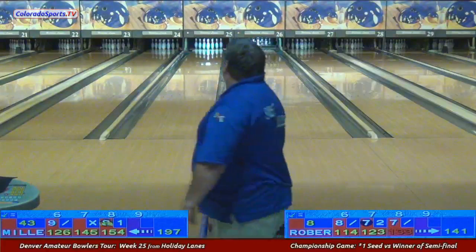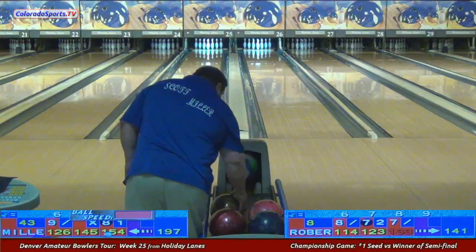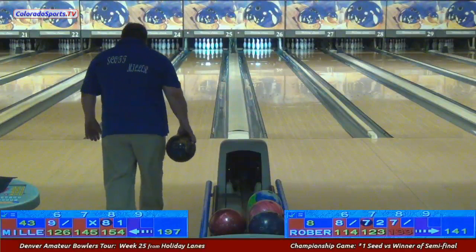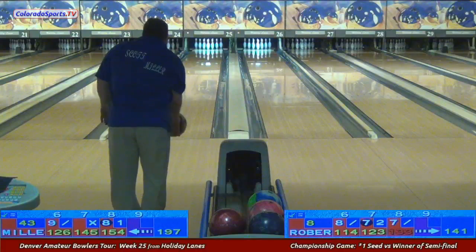He's already at 197. But like I said earlier, it is never over until it's mathematically impossible to not do it. So once we see 6 pins go down, then it will be over. I was going to say, I've seen stranger things happen. I'm like, no, not that strange. 6 pins and 2 frames, no.